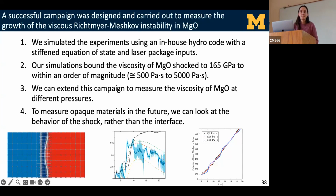Since your interface is not a planar interface, are you trying to resolve or look at the reflected shock waves and the triple points that generate? Yeah, so we try to resolve all of that with the AMR. It's not something that I'm looking at or of interest, but of course I want it to be resolved such that we're getting accurate results.